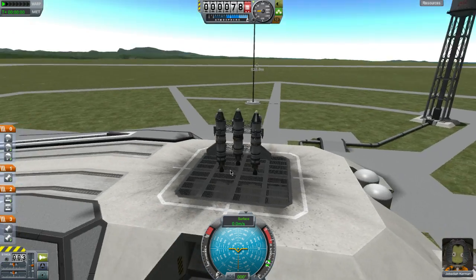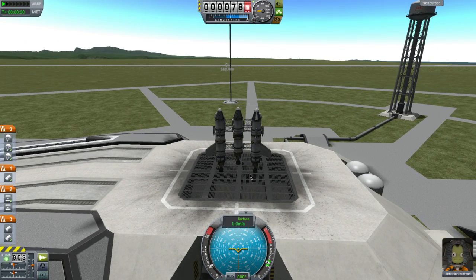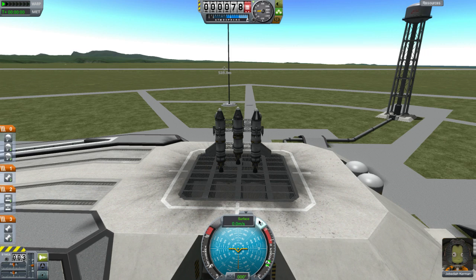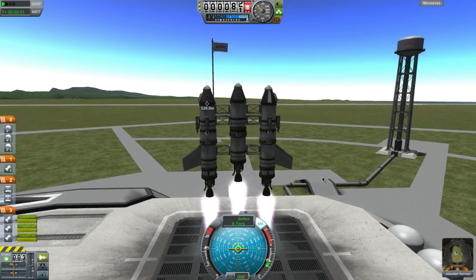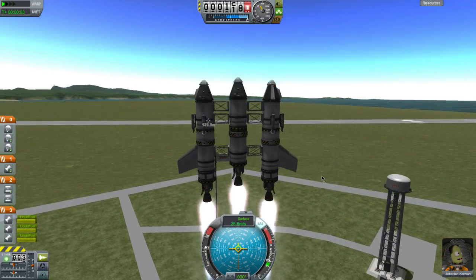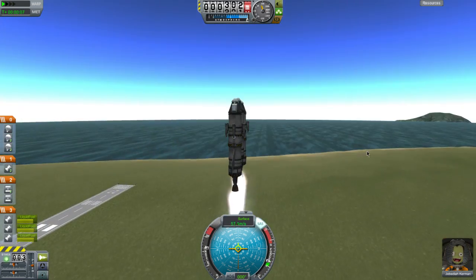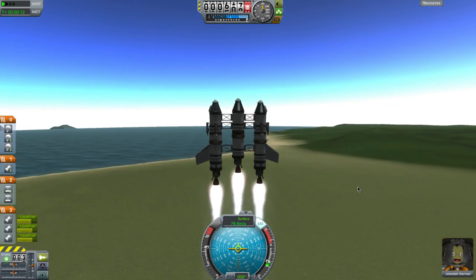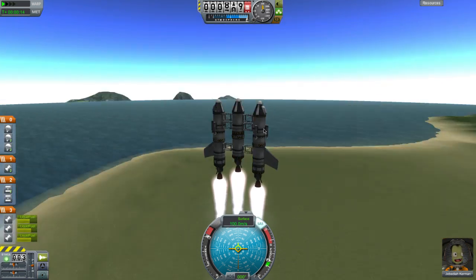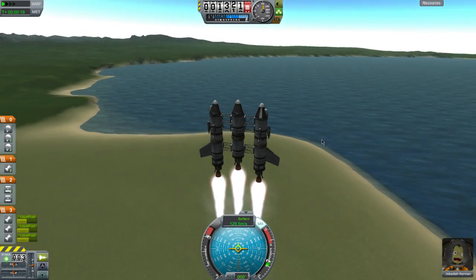Okay, there's no wind apparently on Kerbin anywhere on the planet. That's great. We're just gonna mildly thrust up, turn on the stabilization, and there's also an inline reaction wheel here. Hopefully that'll help keep us on point. Let's go all the way up. Thrusters, 100%. This is flying like it ain't nothing.